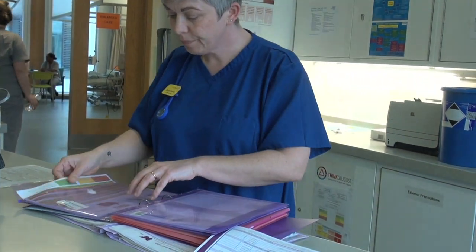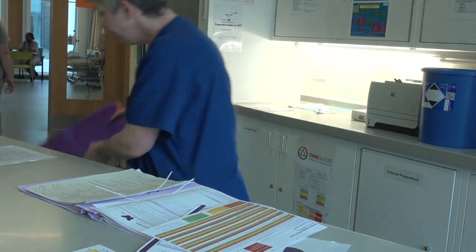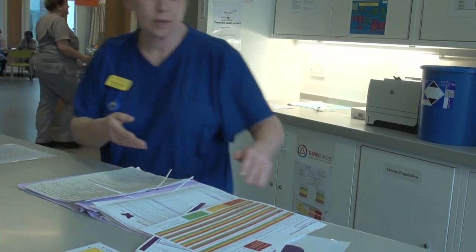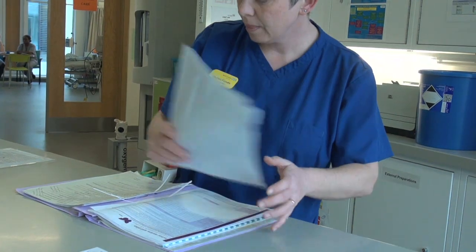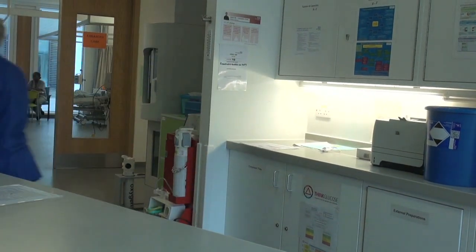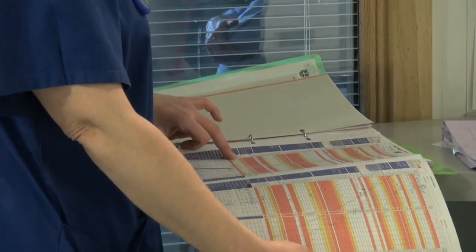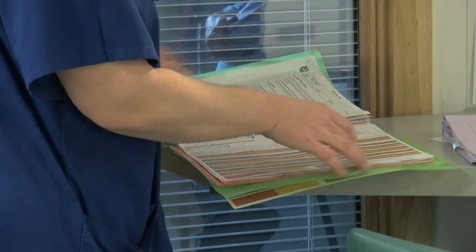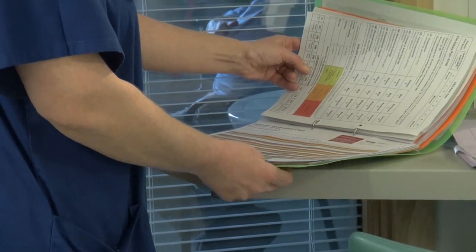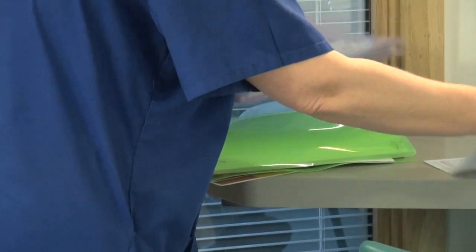Step 2. The nurse will complete the nursing team initial assessment and place it in the end of bed folder. This will ensure that all aspects of good end-of-life care are covered, such as ensuring that we understand patients' priorities and preferences for care, that we ensure that their spiritual, cultural and religious needs are met, and that we have accurate contact details for their loved ones.